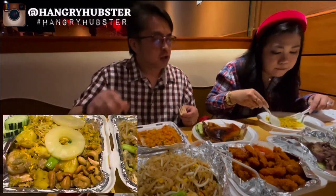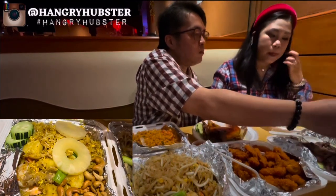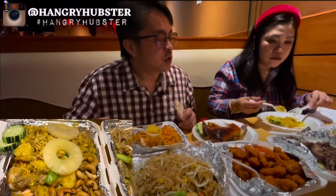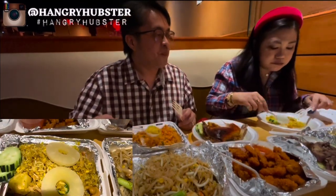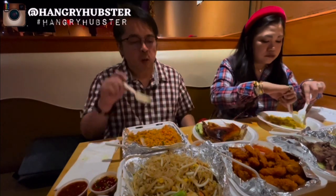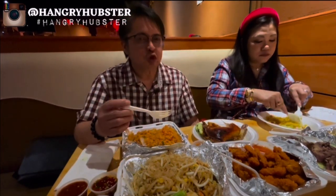Let's try the pineapple fried rice. The pineapple fried rice came with shrimp, cashew nuts, pineapple, onions, and chorizo sausage. It's refreshing. Especially the pineapple. Sweet.